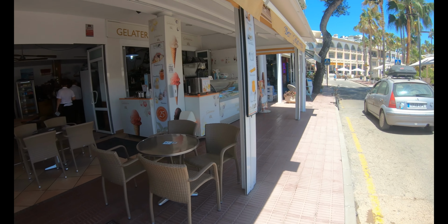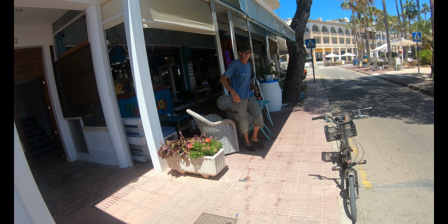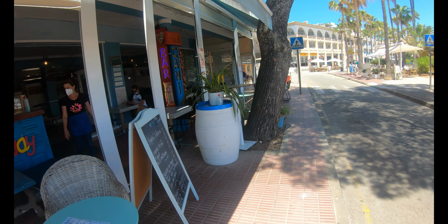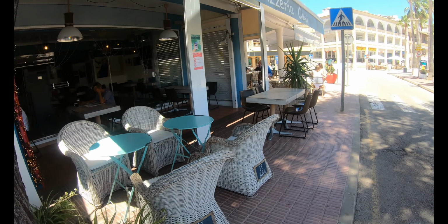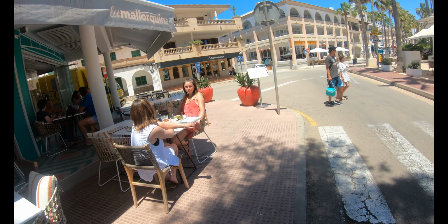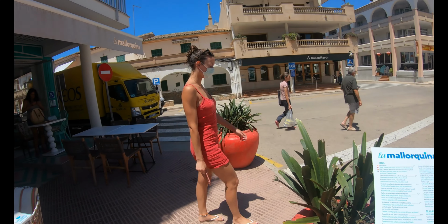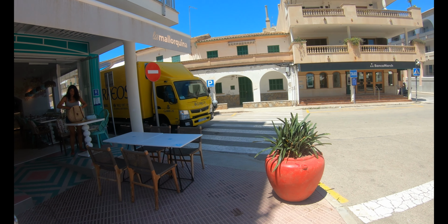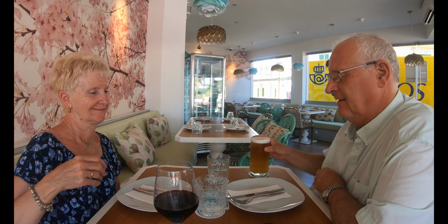Gelateria. I think we want a little bit more than ice cream though. Ice creams sound lovely, but well, typical of us, we've gone for tapas again, so we're going to choose some tapas. I'll show you them when they come out. Anita's gone for red wine and I've got mine here, so cheers.